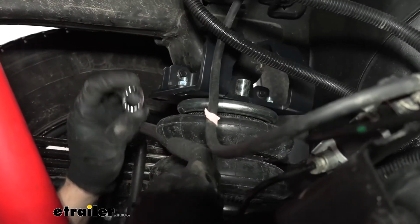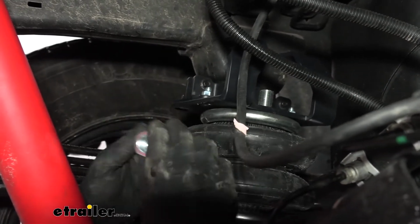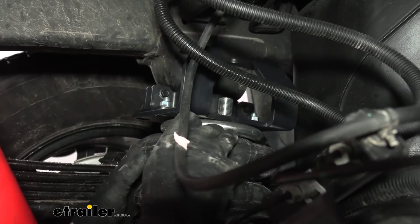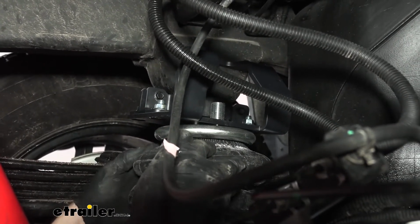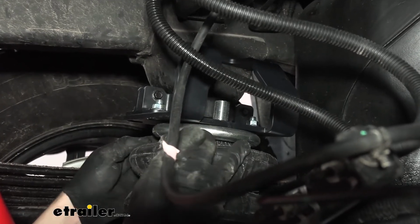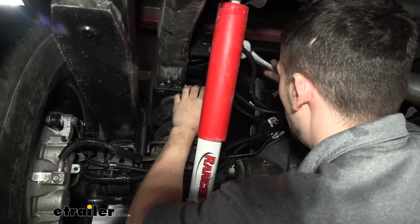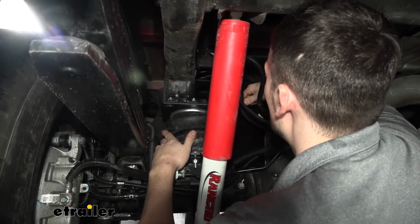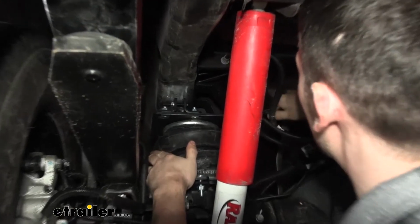Now our next step here is we're going to take our 3/4 inch lock washer and our 3/4 inch jam nut. We're going to insert it onto the valve at the top of the airbag. However, again, we just want to triple check that our pin is lined up with the center hole on our bracket. Now we're just going to go ahead and take our 1/8 inch wrench here, and we're going to tighten down the jam nut that's holding our airbag to the upper spring.